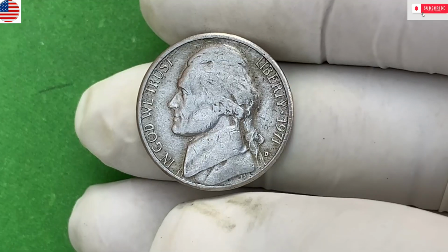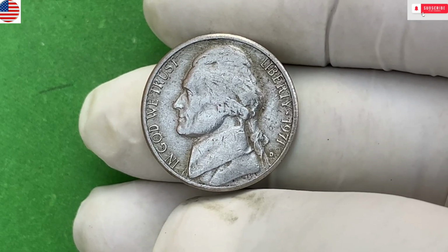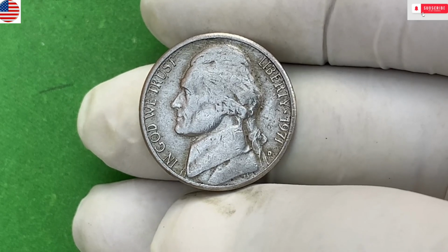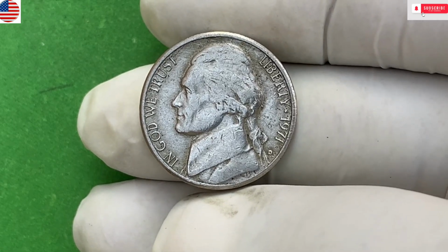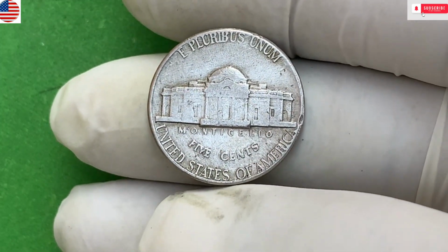But wait, there's more. Some 1971 nickels also feature errors. These are coins struck off-center, with die cracks, doubled images, or even misaligned strikes. Each of these quirks makes the coin more unique, and in some cases, more valuable. These aren't mistakes, they're minting miracles.